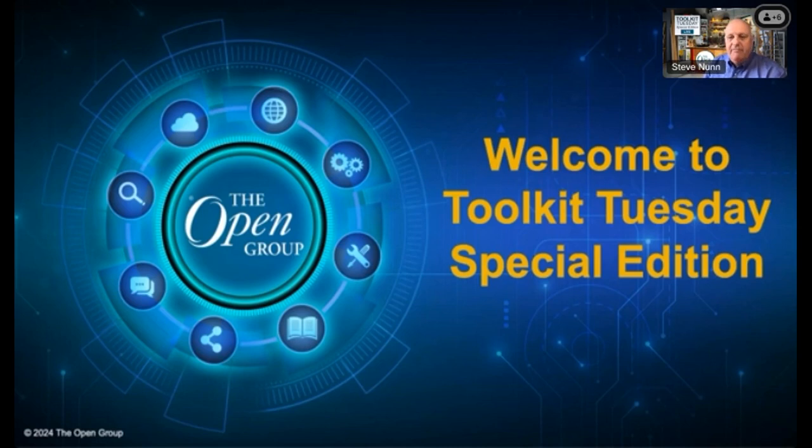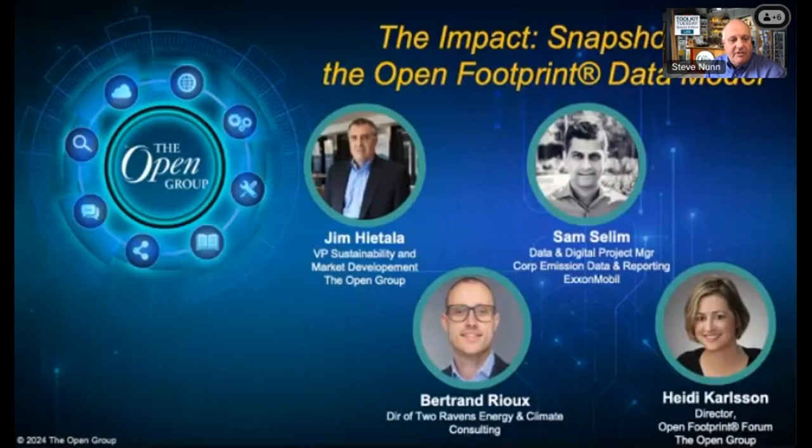Today we are actually focused on something a little different for us here at Toolkit Tuesday. We're focused on energy emissions. And we have a group here at the Open Group called the Open Footprint Forum, which recently released a snapshot of our Open Footprint data model. And we're going to be looking today at what impact that data model and other deliverables from the forum are expected to have on the management of emissions data, including a significant reduction in effort and expense associated with this activity. So this group of people is doing really useful stuff in the forum, and it's about time you all heard about it, because it's something that affects all of us.